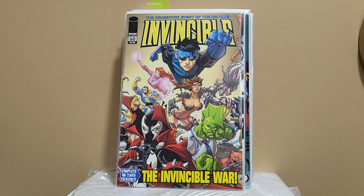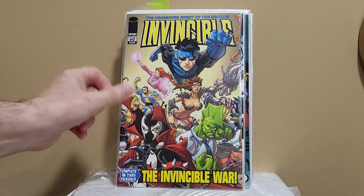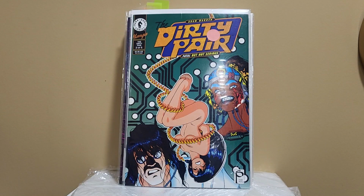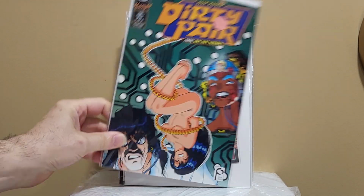Invincible number 60. This is the Invincible War. This is a pricey book. This is a $30, $40, sometimes even $50 book. Obviously you have Witchblade, Savage Dragon, Spawn, Invincible, and it is a wraparound cover on this. Then this is the set I originally, well, no, this is not, yeah, because he had a double in there, and I think I separated them.